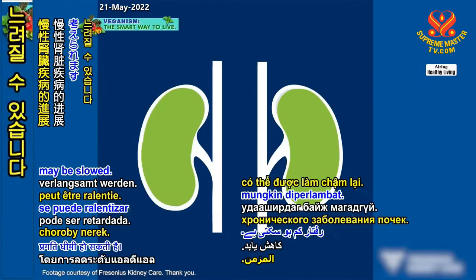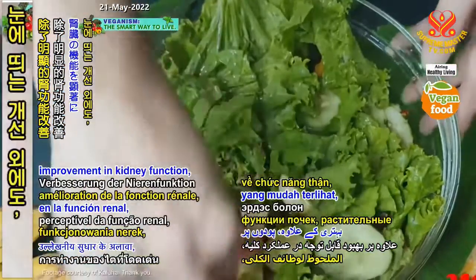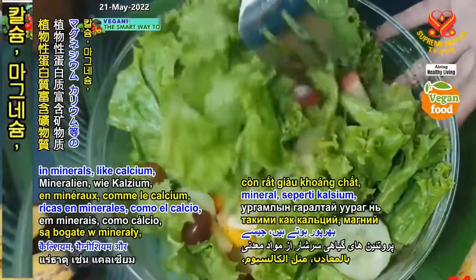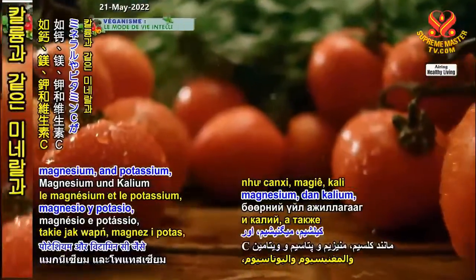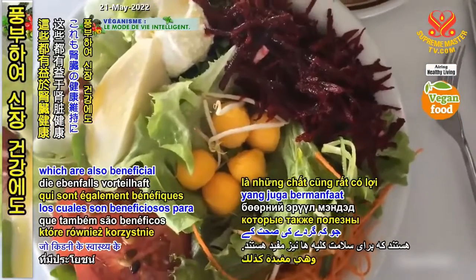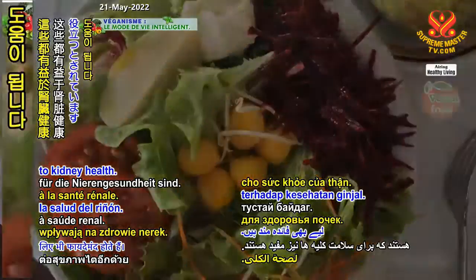In addition to the noticeable improvement in kidney function, plant-based proteins are rich in minerals like calcium, magnesium and potassium, and vitamin C, which are also beneficial to kidney health.